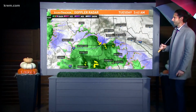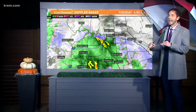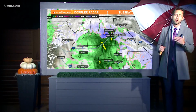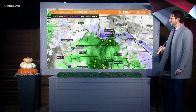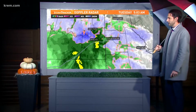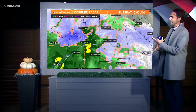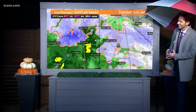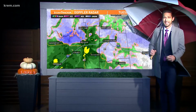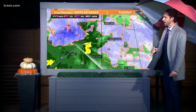But let's take a look at radar. You can see basically that I-90 Highway 2 line is where we're seeing that separation between rain and snow, and then up in some of those higher elevations. Right now, it's up and over about 3,000 feet when it comes to some of that rain and snow mixing. If you head off to the north, you will find some snow mixing in. If you head out to the east, you will find some snow mixing in. Here in Spokane, all rain for us, even downtown.